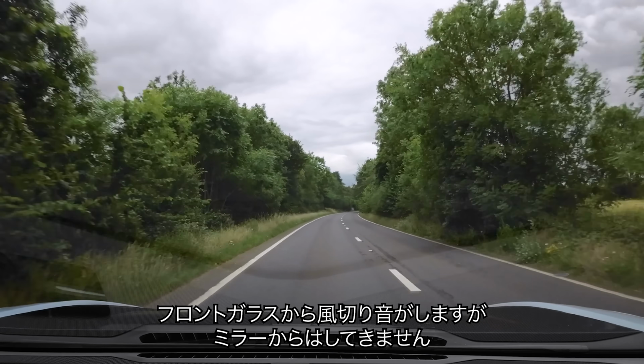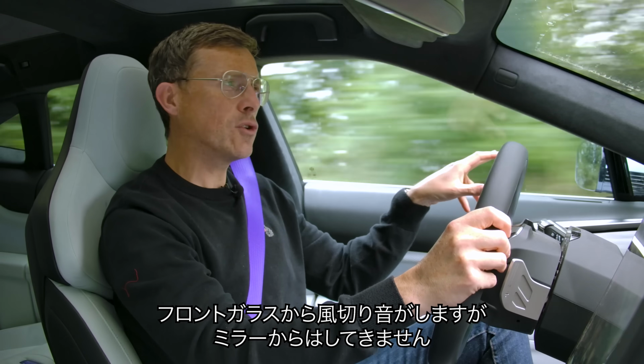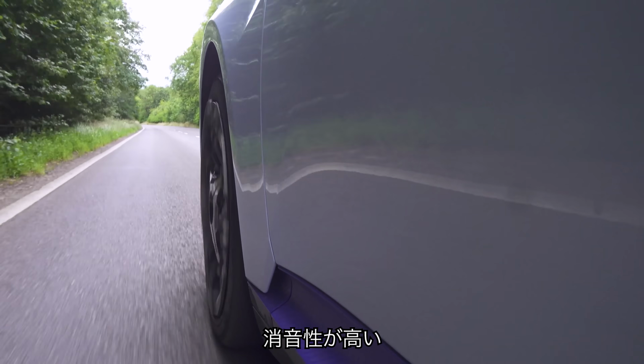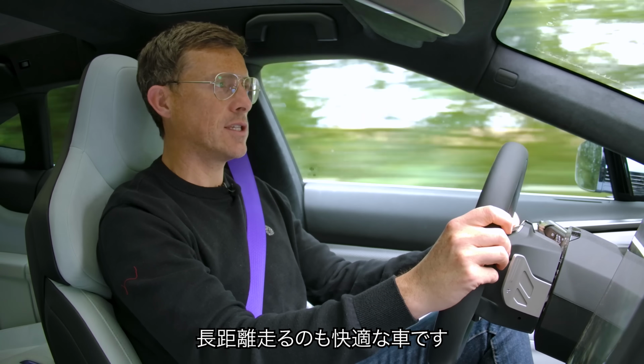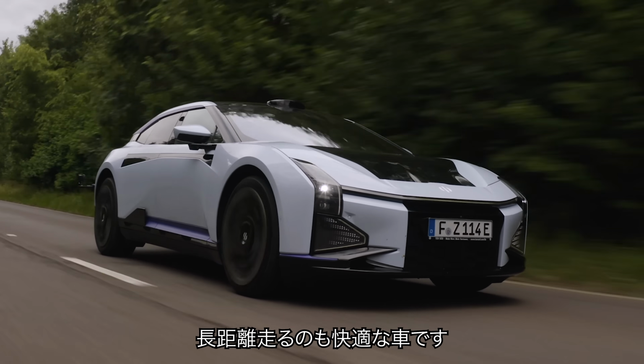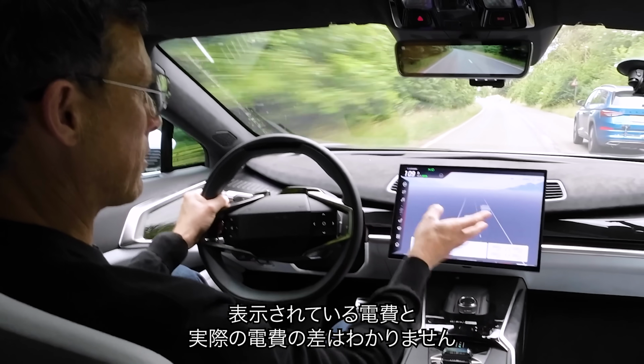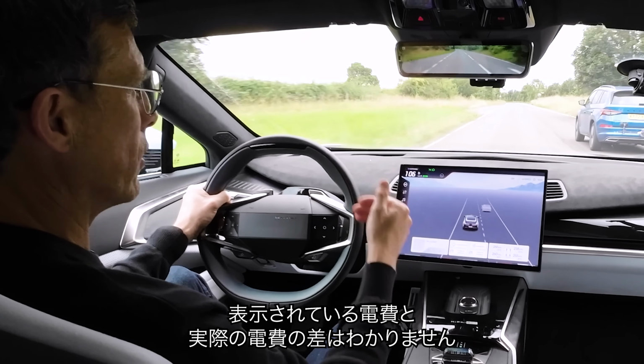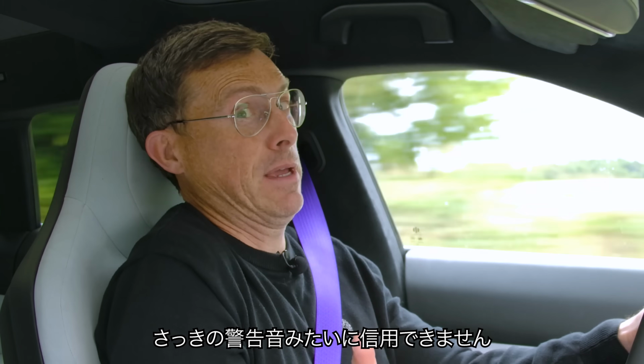I'm noticing a bit of wind noise just from the windscreen, not the door mirror surprisingly. There's hardly any road noise though. That's really well suppressed. Generally though, it seems like quite a comfy car that you could do quite a lot of miles in. Now, I can't actually get the trip computer up on the screen to figure out what the energy consumption is in the real world on this car. I just can't figure it out, just like the beeping noise. Some things about this are just a bit confusing.